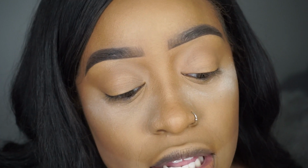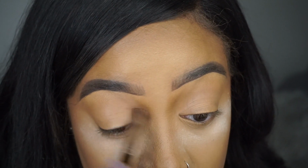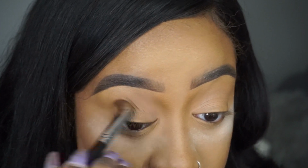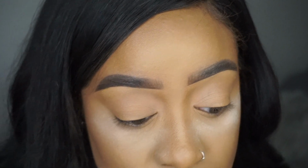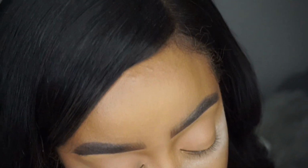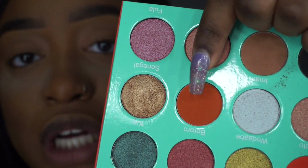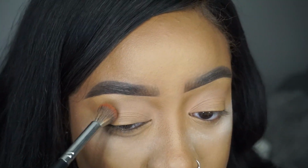It is honestly the color of my skin tone. I'm just using it because my eyes were really oily. The concealer I had put on my eyes was starting to get all wet and I didn't like the way it looked. So now I'm going to take this color that's in the same palette. It's called Jamila and I'm just using the same brush, this orange color right here, and I'm going to just layer that on top of the same shadow I just put down.